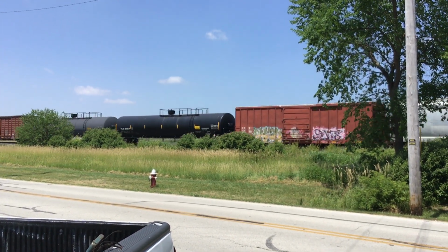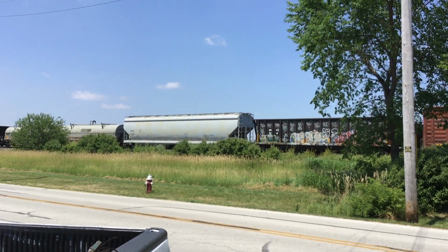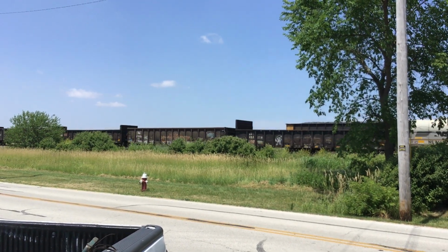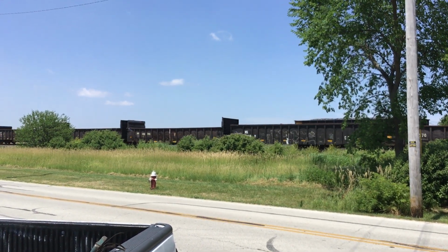Mixture, some box cars, more hazmat. Some good graffiti on that one for those of you into that. Oh, there's some tie cars, right? So NS empty cars to haul their cross ties.